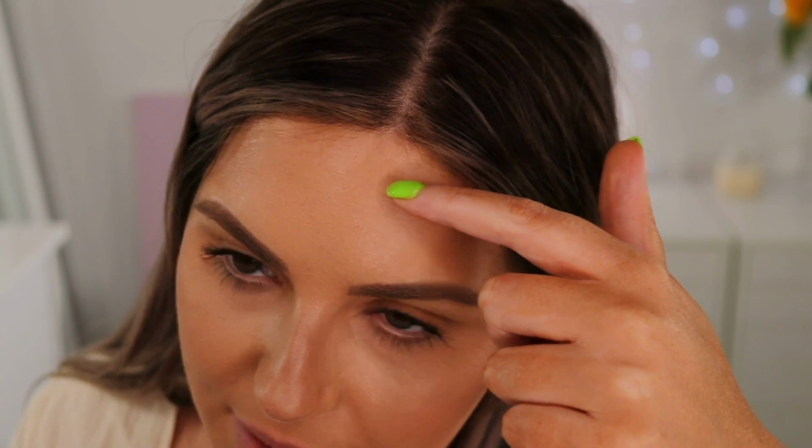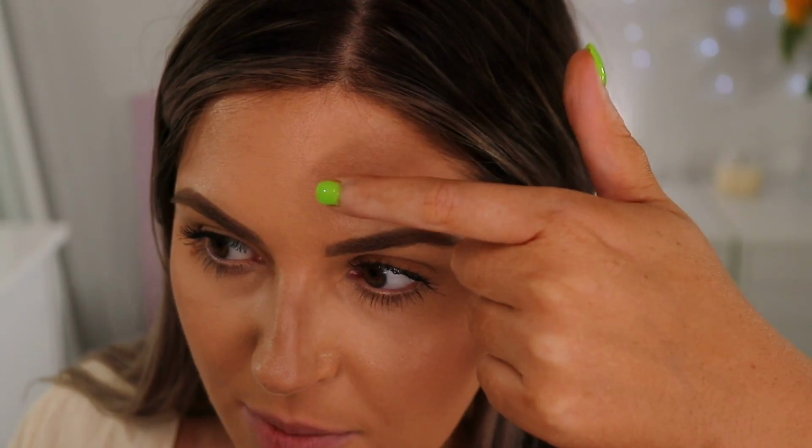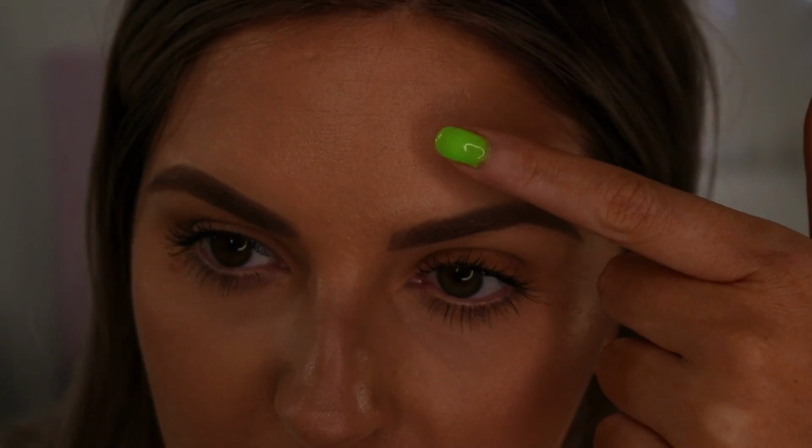I think it really just makes everything look so smooth, but it still definitely sinks into a little bit of, you know, expression lines. There's an extra one now out here and I feel like it started to sink into my pores on my forehead. Doesn't look bad from far away, can you see? But up super close you can definitely see it, and I don't have that problem with many foundations whatsoever.